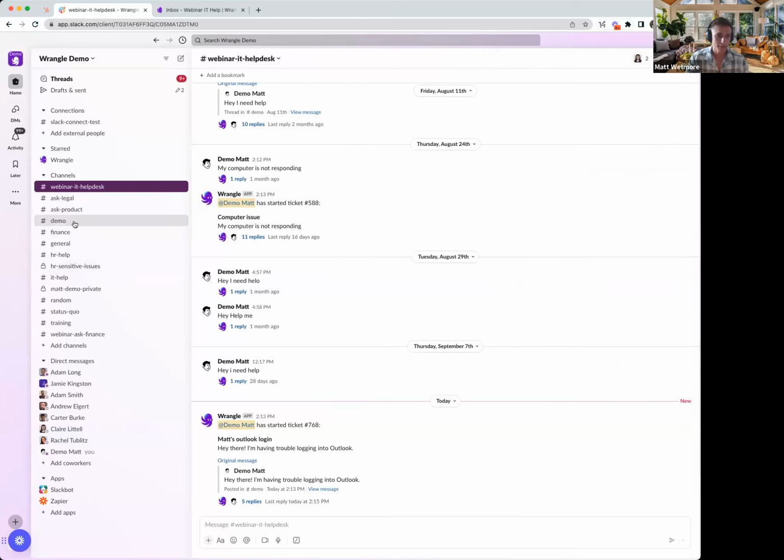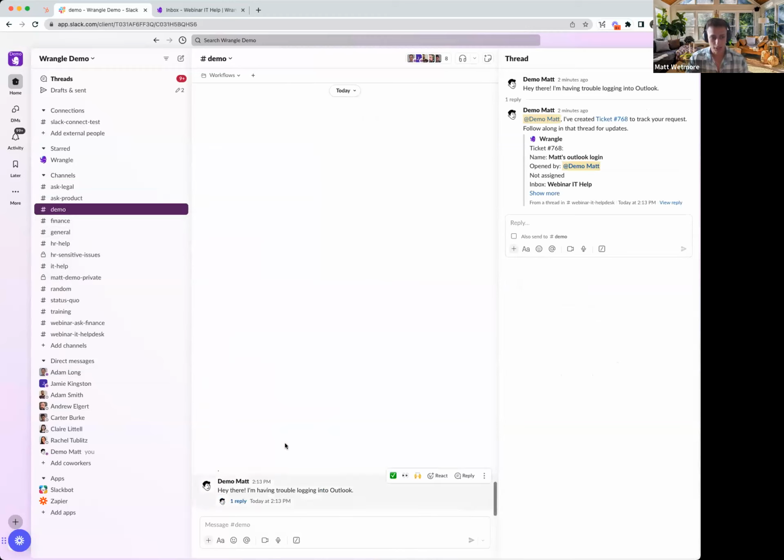So that's an example of taking a message somewhere in Slack and turning it into an IT ticket, whether that be a DM or they're talking in another channel about their issue. We can snag that and send it where it needs to go.